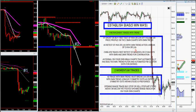Very simple in the room. It's not hard to pick the setups. It's very simple, actually. It's like riding a bike. Once you know how to do it, you don't think, you execute. And the thing about trading in the room, very simple. You establish bias, 5-minute moving averages down. We didn't take no longs since 3:30 this morning, a.m. So we're not taking longs.